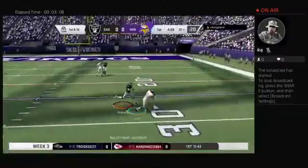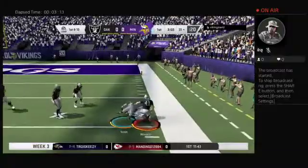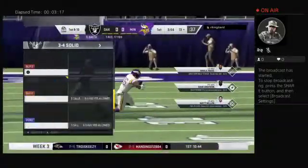Now on 1st down, he'll drop to throw it. That's complete to Smith. And they'll work it inside the 15-yard line before it's all said and done. 17 yards, 1st down, Vikings.